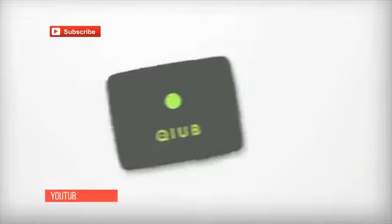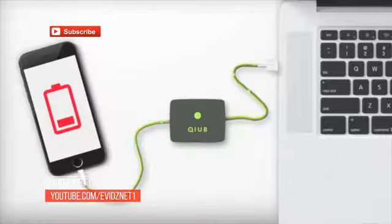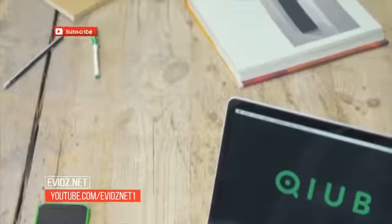How does the Cube really work? Well, it's a simple concept. Just plug your Cube into your phone and into the power source. It detects when your smartphone is fully charged and redirects the charge to its internal battery. Unlike your power bank that must be charged separately, Cube automatically charges itself while charging your phone, so you always know that Cube is there for you and will never let you down.